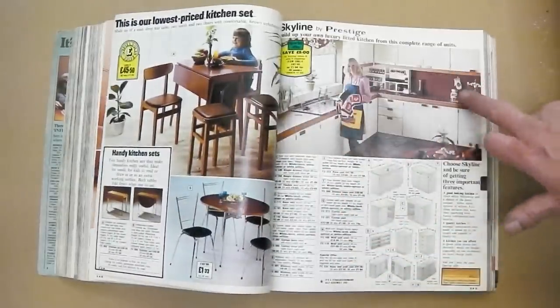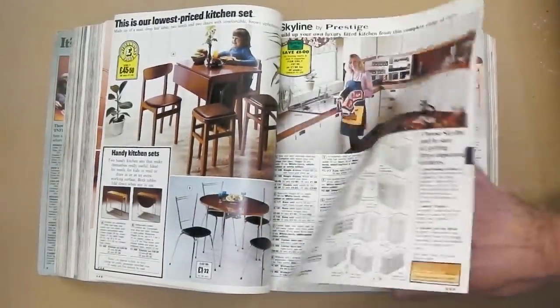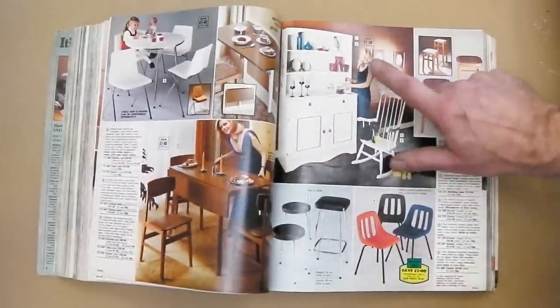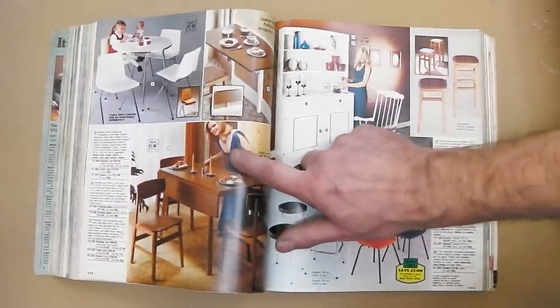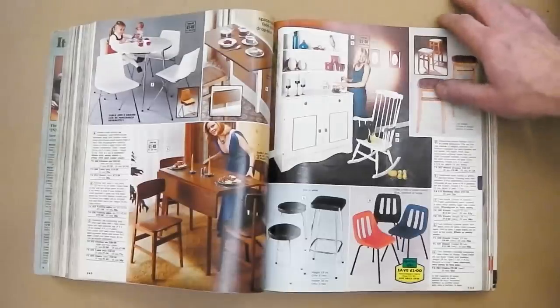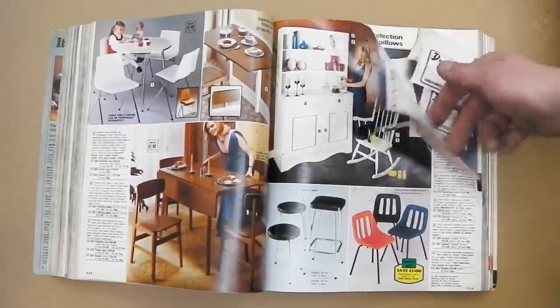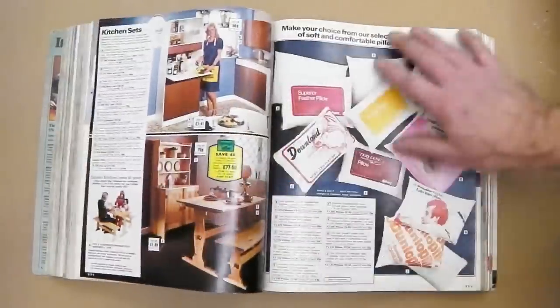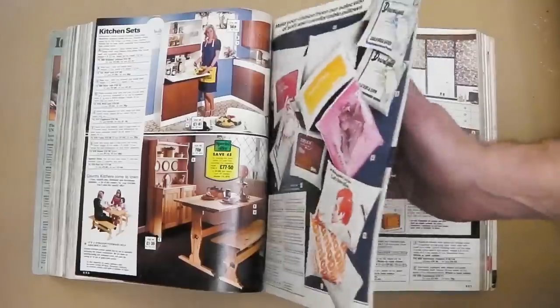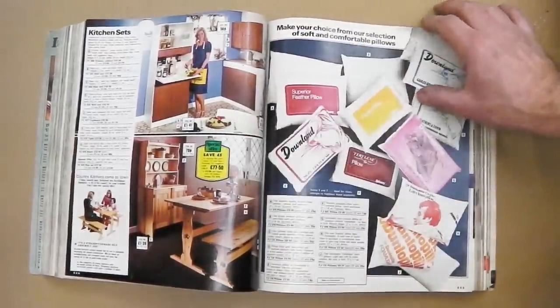Okay, so more fitted kitchen, then your units here, pick your units out. She's nice. Well, sort of bit of signs of life there. Cat playing with a ball of wool there. A seemingly innocent time. Strap heels on the lady.